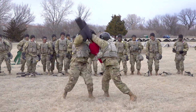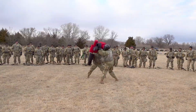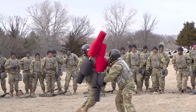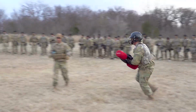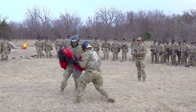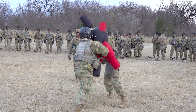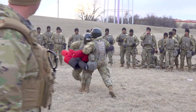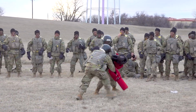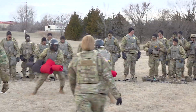Trainees conduct pugil sticks training in order to build aggressiveness and confidence required to defeat the enemy in close combat using the rifle and bayonet. A pugil stick is a heavily padded training weapon used by military personnel for bayonet training since the 1930s or 1940s. Many trainees have never experienced the realities of interpersonal violence found in close combat, and pugil sticks provide effective but safe full-contact combative training at the entry level.